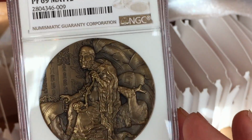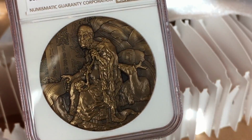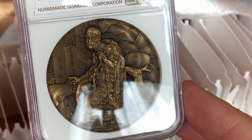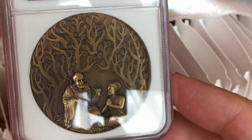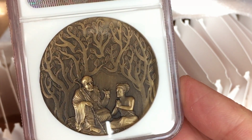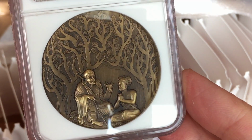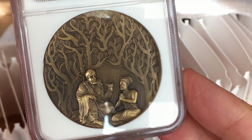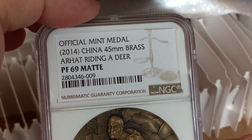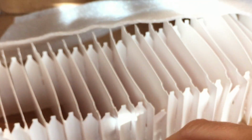The next one that I want to show you is one that was originally graded a few months ago, but they actually put MS69 on it rather than PF69 matte. And I had another one exactly the same, which said PF69 matte. So I sent this back to them. I said, please, can you relabel this and reappraise this? Then they actually had it reslabbed and regraded free of charge, and it now has the correct designation on it.